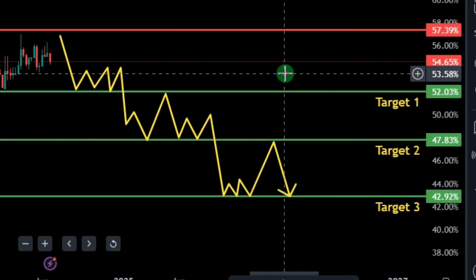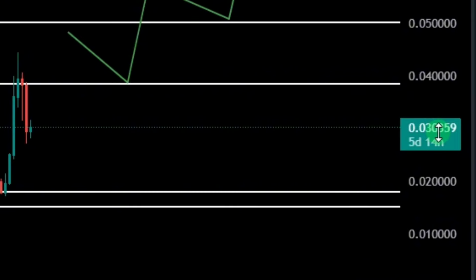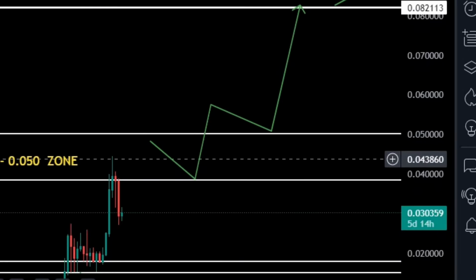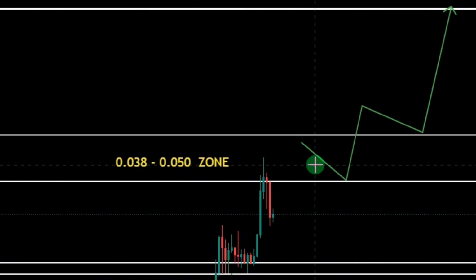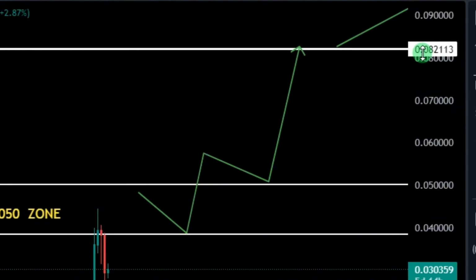Please and please, the move you're seeing for Jasmy hasn't even really started. You understand? Jasmy is currently at 3 cents. The real move hasn't started. In my own opinion, the real move will begin the moment we are able to flip the 0.038 and also 0.050 zone. We've talked about this zone countless times in my videos. The moment we flip that zone into a support, that is when the ballistic move for Jasmy will begin to the upside. And the first price target from that ballistic move is likely to be around 8 cents.